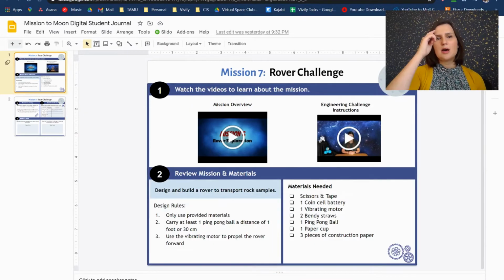So this is one of the missions. This is a rover challenge. The kids will first watch an overview of what the mission looks like. Then there's an in-depth engineering instructional video that really is a deep dive into how to do the activities. They'll review the mission, which is to design and build a rover to transport rock samples.